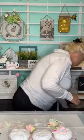What did you originally wrap? So originally what I wrapped was a little mason jar. That's what we wrapped. Oh, that one was good. This one's kind of wonky, but we'll fix it.